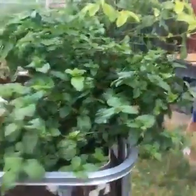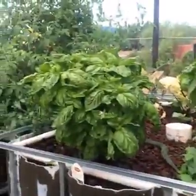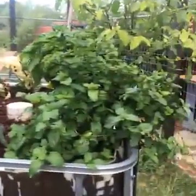Okay, one more thing. I think there's just one more. Oh, then there's my mint. Also completely out of control. Like, look at that mint. Like, look at that basil. That's incredible. Did you show her the mint? I did show them the mint.